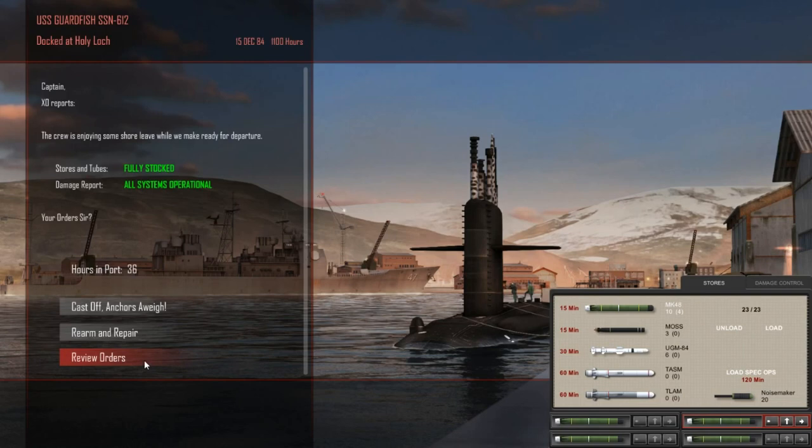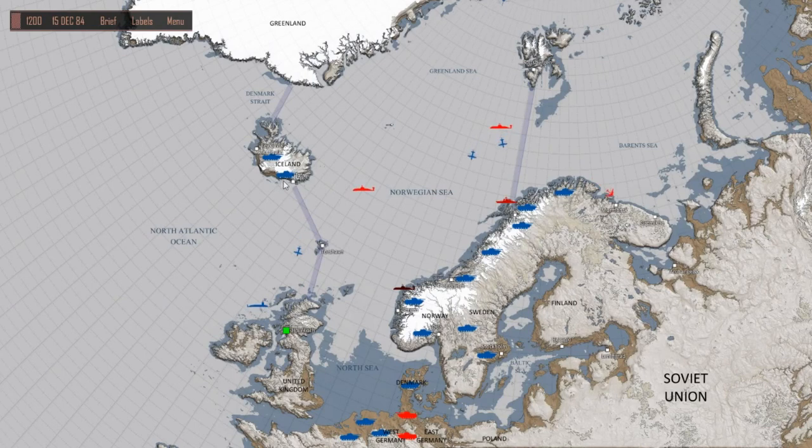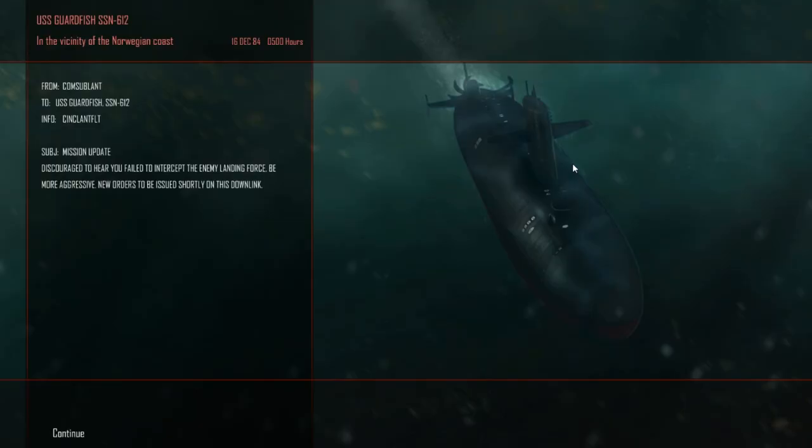I don't know what they're doing, but they've also made a big point of this game being highly moddable. So it'd be kind of cool. You could theoretically create your own campaigns, where maybe you create a modern day World War III against China, where you've got Virginia class boats against Chinese boats. I don't know, but it would be interesting to see.